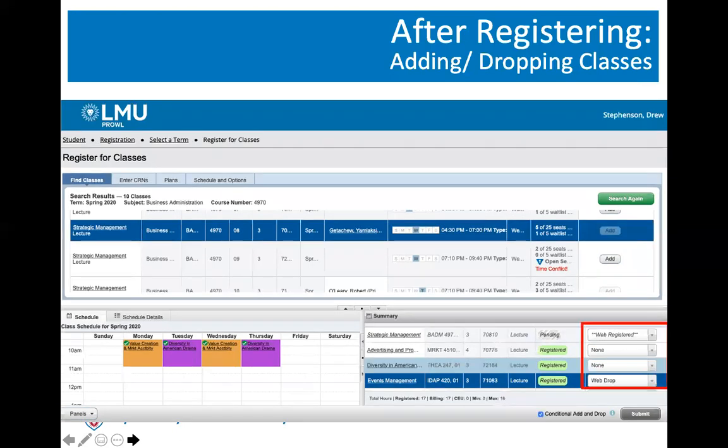You'll want to make sure you click Conditional Add Drop. What that means is the system will not drop you from your current course unless you're successfully able to register for your other course. So this is almost a safety net for students, because the alternative is you would drop the course first, right? But what happens if something happens when you try to add the other course? Now you're out the new course and the old course, right? So it's a safety net for students. So you'll want to click Conditional Add Drop, especially when you're making a swap like this. And you'll definitely, again, just to finish the transaction, click Submit.